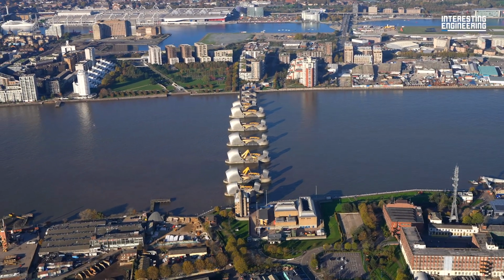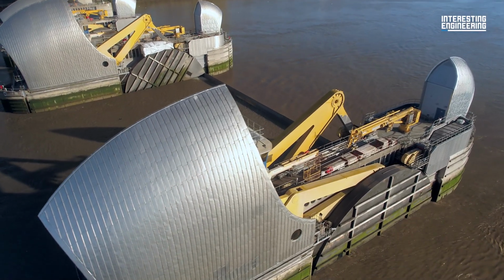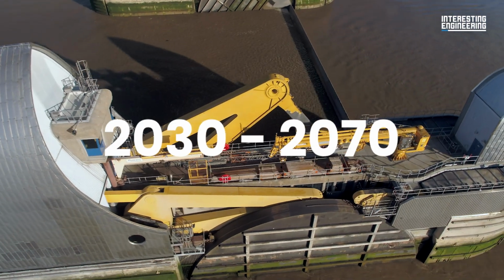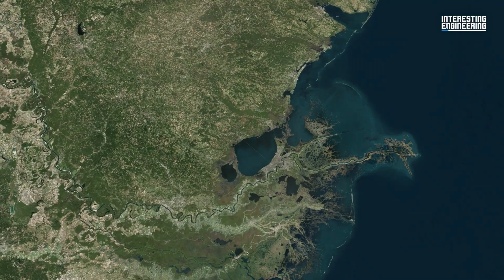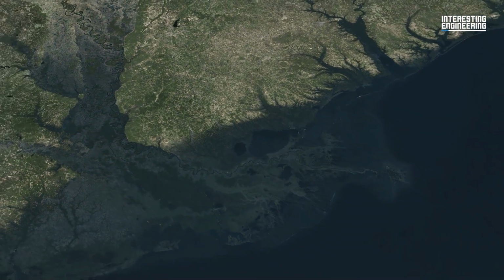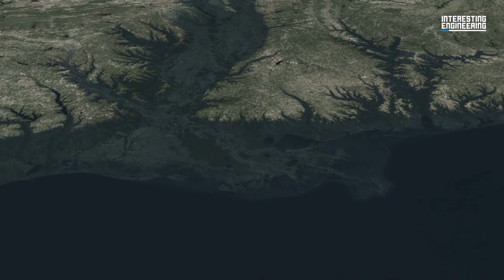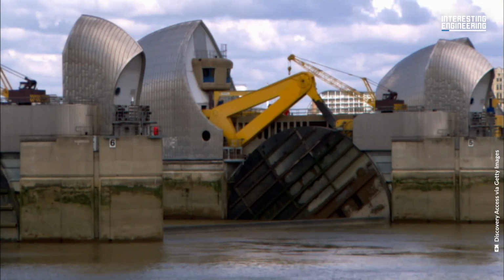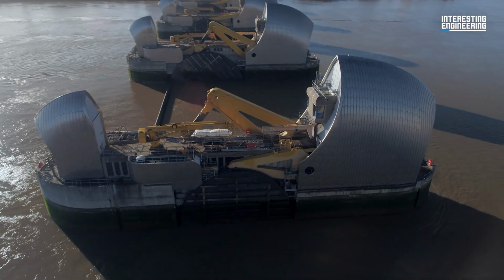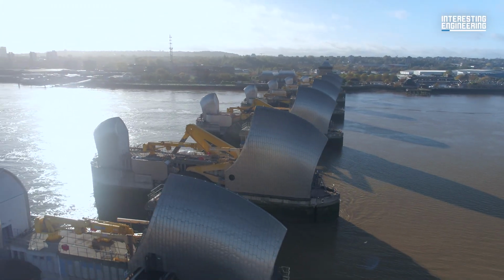Frighteningly for the residents and businesses of London, it was suggested at the time of completion that the barrier could only remain effective until anywhere between 2030 and 2070. As the information about the 21st century sea levels has come to light, there are several questions currently being asked about the future of this essential guard against the elements. What happens if it does fail? The original predictions suggested we may be only 6 years away from finding out, and that is surely even closer now.